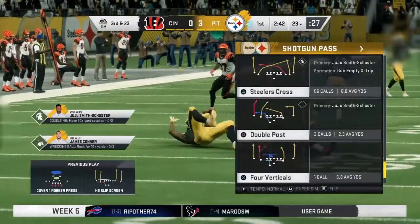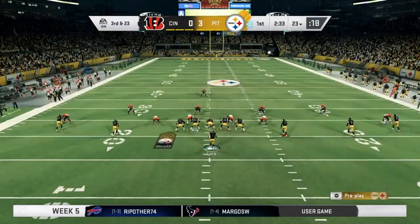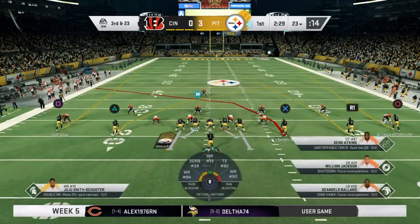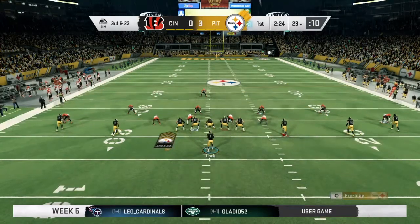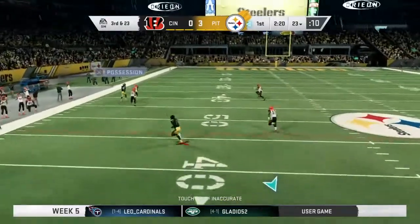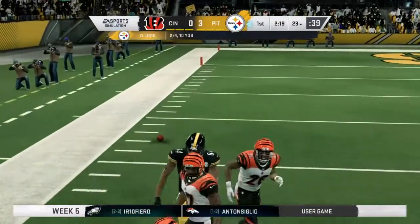Time to give a little credit here. That was an excellent read by the guys on the defensive side of the ball. Oh, you're crediting your defense. Got to credit them on that one because they tried to fool them, right? Tried to trick them. Ran a screen, and they went to it and smothered it for a loss of yardage. Locke going to throw. Throwing deep for Galladay. And the throw there going to be incomplete.